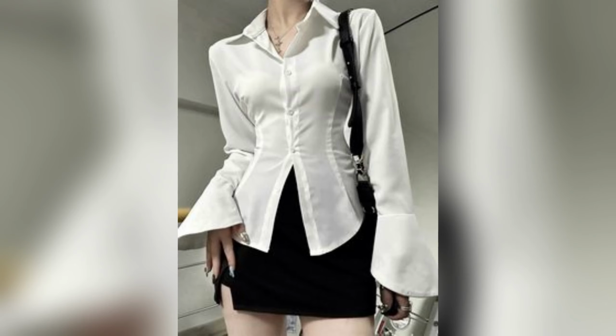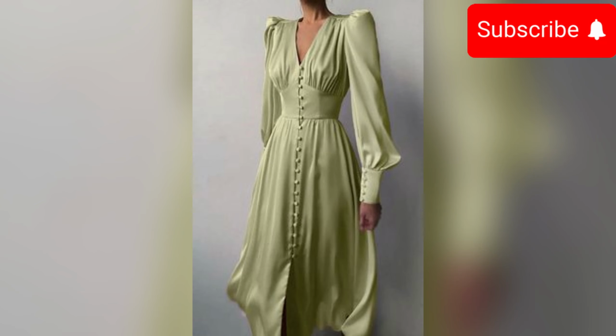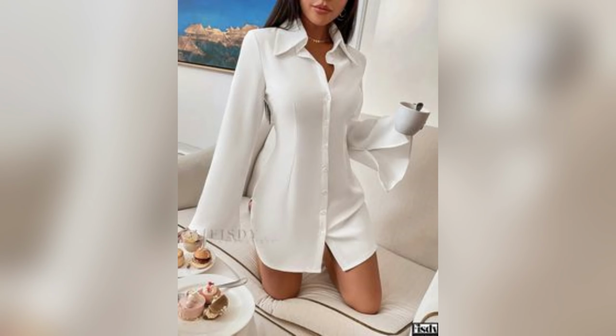The beauty of the flare shirt dress is that it flatters most body types. Petites can choose a shorter hemline with a defined waist, while taller women can rock a maxi dress or one with a higher waistline. Embrace the flare.